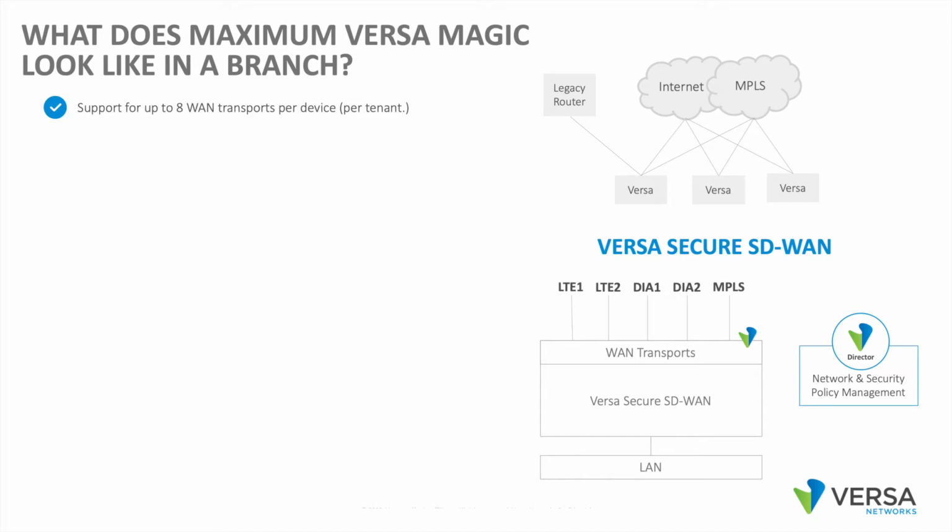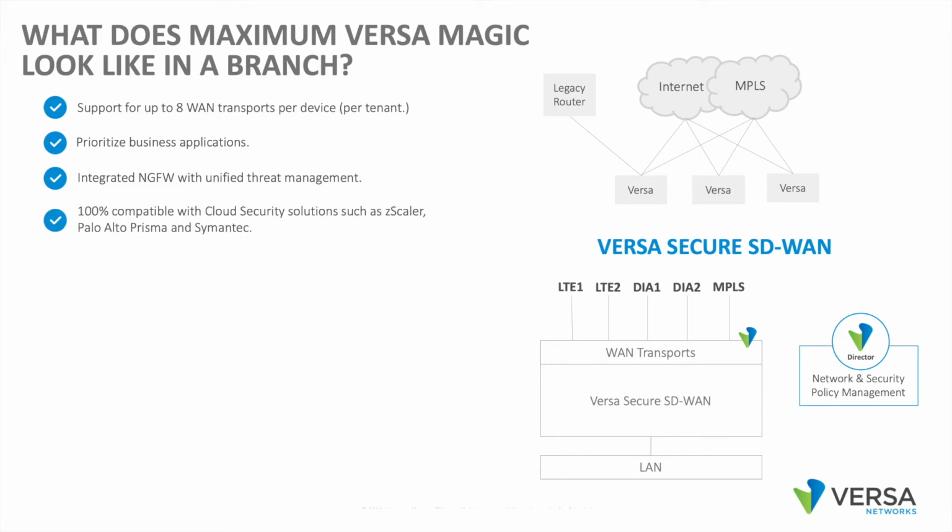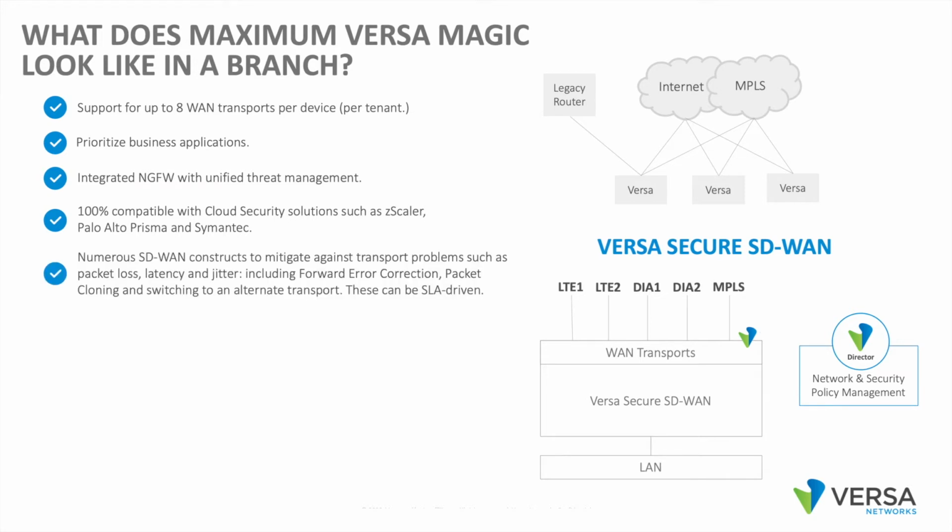We do support up to 8 WAN transports per device, and this is per tenant. We can prioritize business critical applications. We have an integrated next-gen firewall with unified threat management. We're 100% compatible with cloud security solutions such as Zscaler, Palo Alto Prisma, and Symantec WSS. We have numerous SD-WAN constructs to mitigate transport problems such as packet loss, latency, and jitter, including forward error correction, packet cloning, and switching to an alternate transport. These can all be SLA driven.